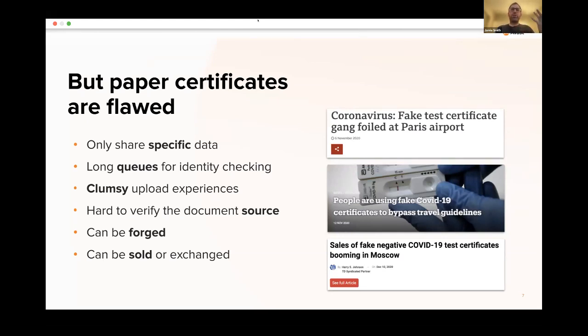Number 2, huge queues. There were 5-6 hour long queues at the airport because of all this identity and paper checking. For some airlines and some systems, they were able to upload. I could take a photo. And so it was a bit difficult or clumsy.